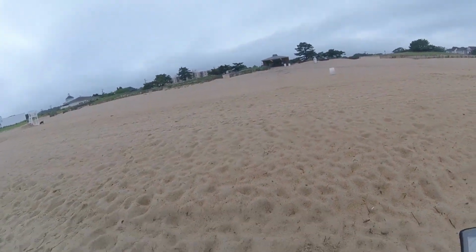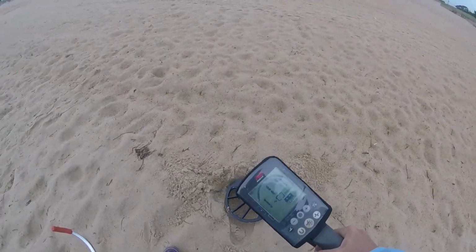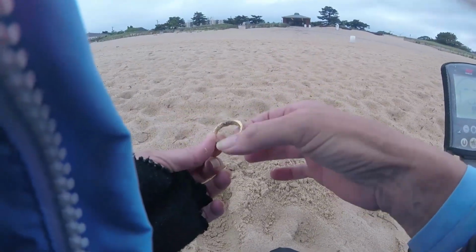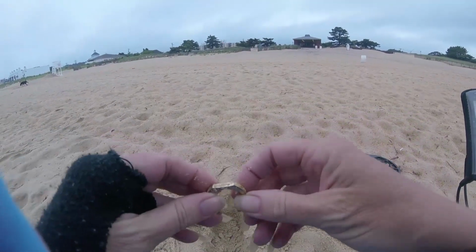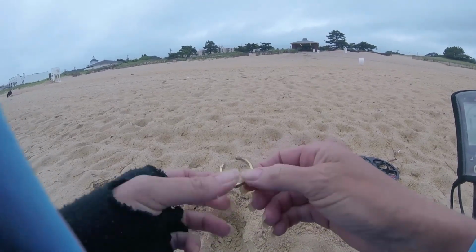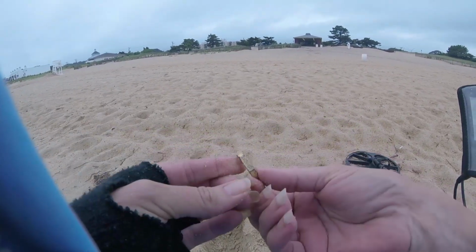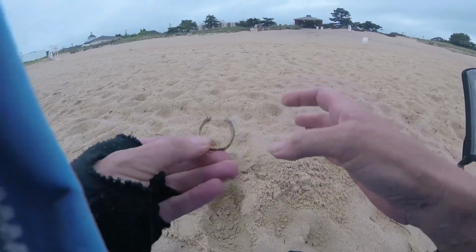Guys, little bit windy. Got a couple coins so far, and I got this kind of bouncy signal right here, which I was like, oh, it's probably just a bottle cap. And then I saw what I thought was part of the foil wrapper, but that is not a bottle cap. I don't really know what that is. It came in all bouncy because maybe it's part of an earring or something. Anyway, it's not real, whatever it is.